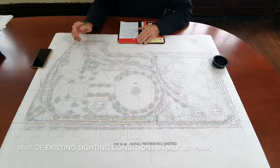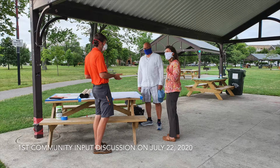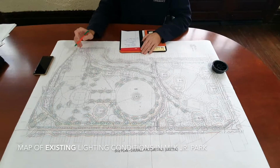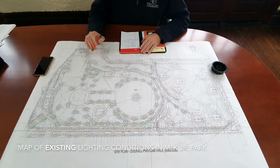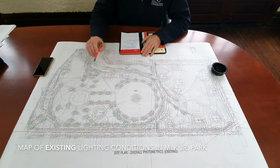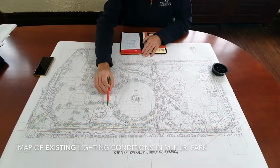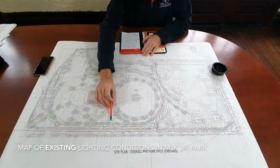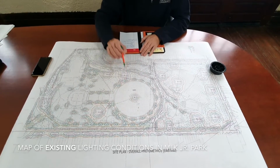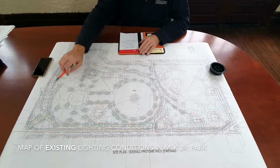We performed our first round of community input in late July, early August, including a meeting out in the park itself, and the community has identified several focus areas. Those include, on the west side of Fillmore Avenue, a dark area in the park just south of the Cottage Garden, a lack of lighting levels at the basketball courts, a lack of lighting at the shelter buildings and playground area adjacent to Best Street, an opportunity to improve lighting at the basin itself, and an overall condition of improved lighting throughout the west side of the park.